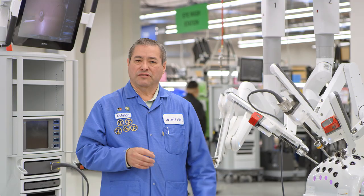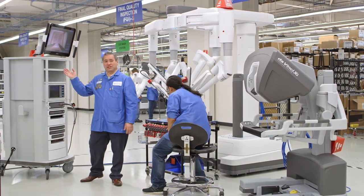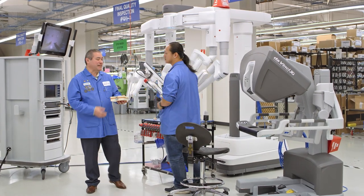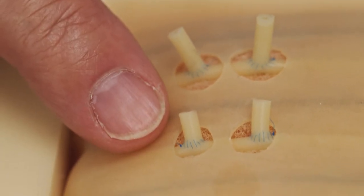Every component of our system must work in unison. The surgical platform, the instrumentation, the vision system, and the software. Chen has just completed his simulation of the TECAB procedure. Take a look at the suturing around that.